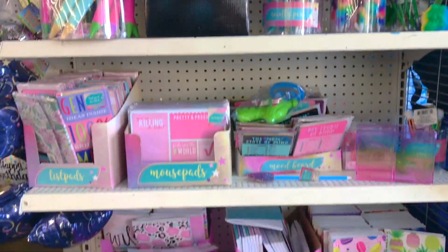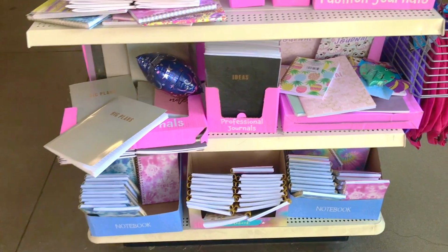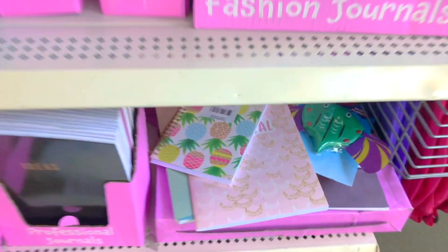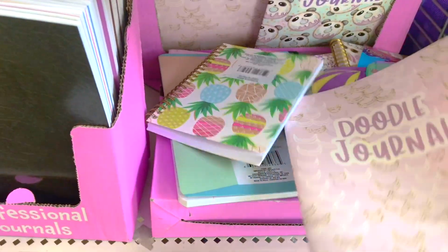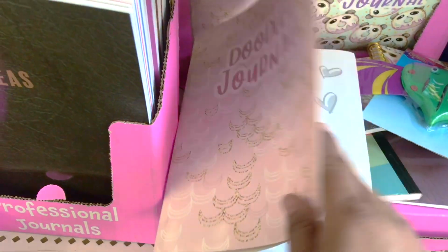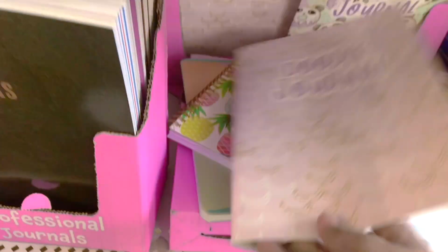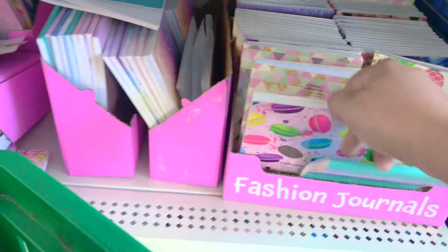Moving on to some other items, here are some notepads, also some list pads, as well as some writing pads and journals. And so I just show you a few. Here's a doodle journal, which I thought was neat. I love to doodle sometimes when I'm just sitting around. So I thought that was neat to show.